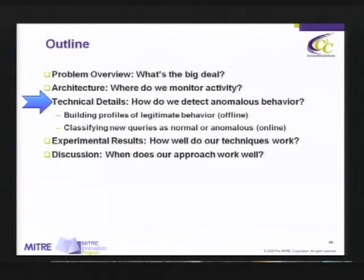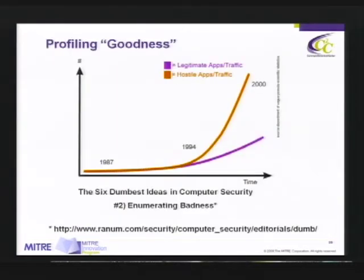So then, now that we know where we're plugging in and what sort of information, how do we detect anomalous behavior? First, sort of a side trek, if you will. Marcus Ranum has a blog that he rants in every once in a while. And one of the things he's put together is the 6 dumbest ideas in computer security. And he says that one of the dumbest things you can do is enumerate badness. And he uses this graphic to justify that.